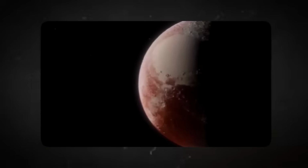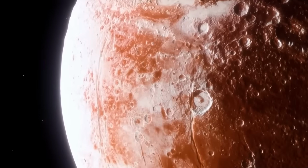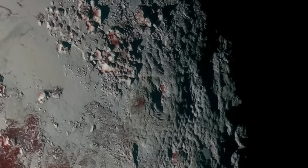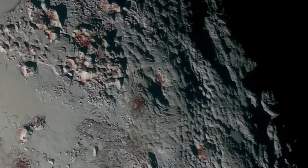The James Webb Space Telescope's image of Pluto marks a new era in our understanding of the outer solar system. It's not just a picture, it's a revelation, a glimpse into a world once thought too distant to ever know, now brought vividly into focus. And it's a promise that, as long as we keep reaching, the universe will keep answering.